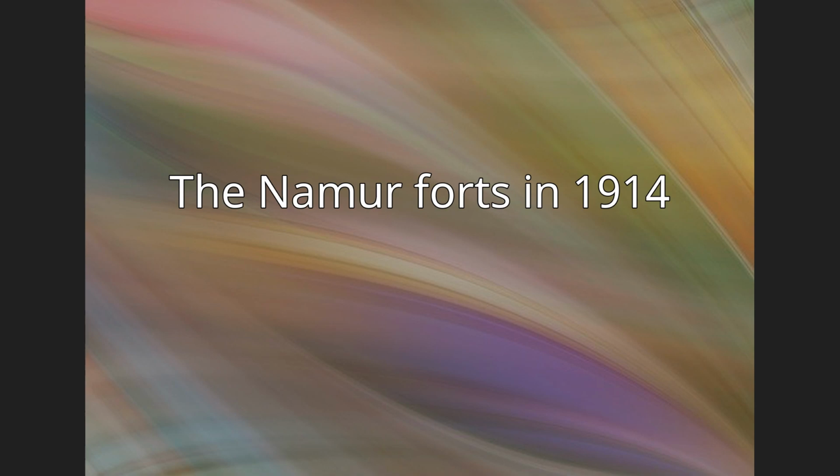The Namur forts in 1914. Namur was invested by the German 2nd von Below and 3rd von Hausen armies with approximately 107,000 men on 16 August 1914. Namur was garrisoned by about 37,000 in the forts and under the Belgian 4th Division Mitchell. The Belgian goal was to hold at Namur until the French 5th Army could arrive.